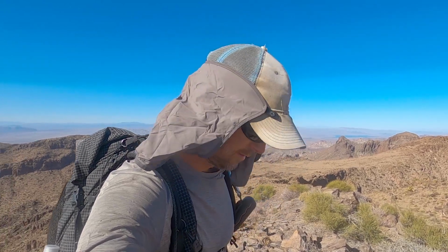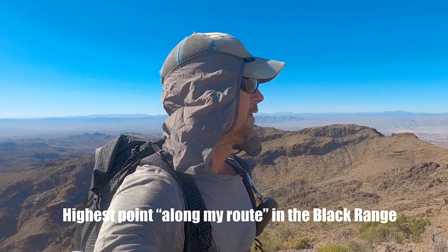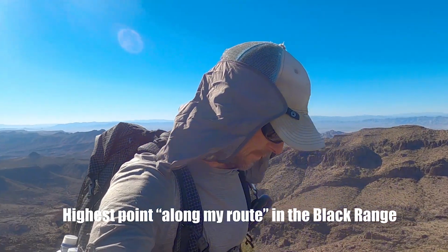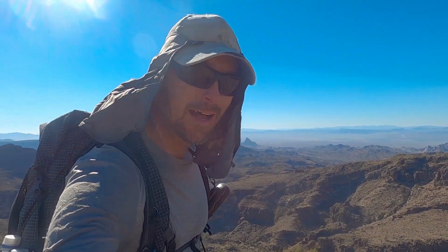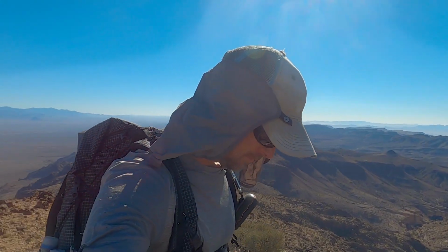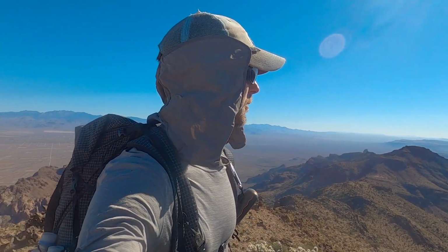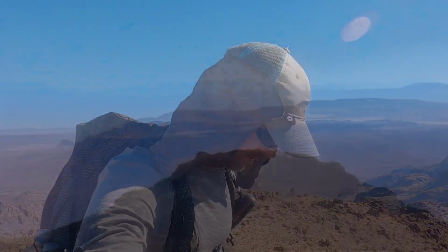So Nutt Benchmark here, 5,210 feet. Should be the highest point in the Black Mountain Range, and the highest point of this segment, and really one of the highest points along this entire route for me. Spirit Mountain was the highest, 5,639. And I really only have a handful of 5,000 foot peaks along the route.